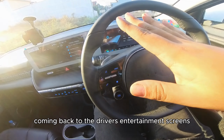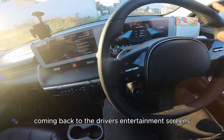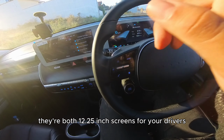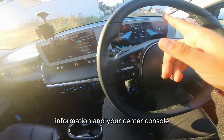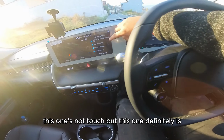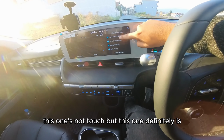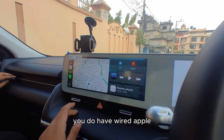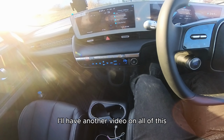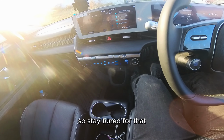Coming back to the driver's infotainment screens, they're both 12.25-inch screens for your driver's information and your center console, and they're both super high res. This one's not touch, but this one definitely is. You do have wired Apple CarPlay that can be accessed via that USB cable. I'll have another video on all of this, so stay tuned for that.